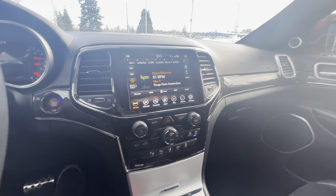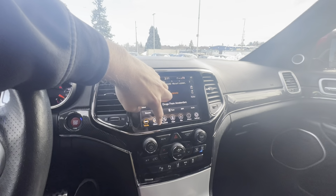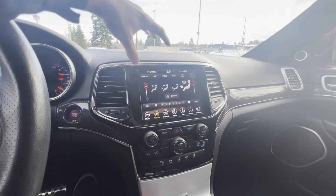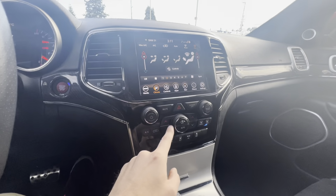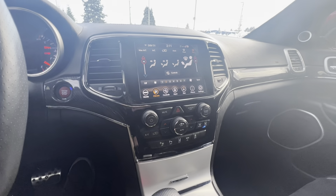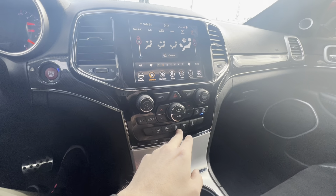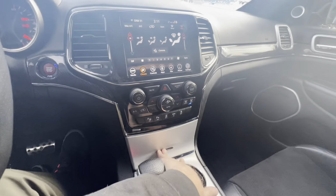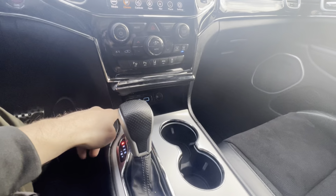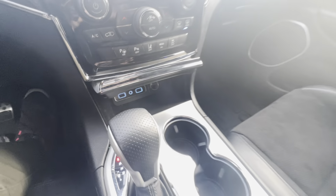Touchscreen entertainment with Sirius XM, AM, FM radio, all that great stuff. Dual climate controls, so you've got the touchscreen option there where you can turn your heated seats on, turn your climates up and down, or you can do it down here with the analog buttons. You've got the parking assist, proximity assist, lane keep assist, economy mode, which is great for those fuel savings moments. Press this bad boy, lifts up into a felt lined little change holder and USB charger port.